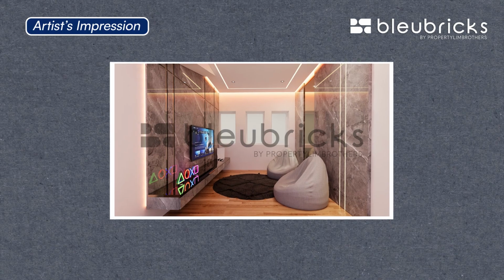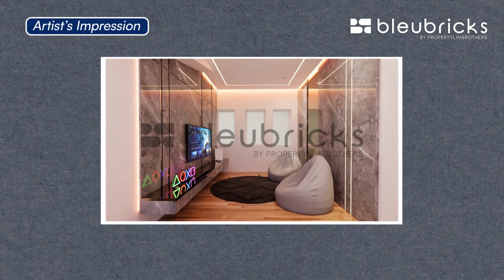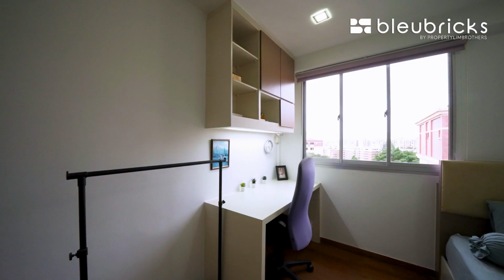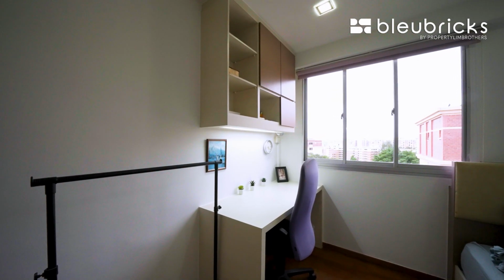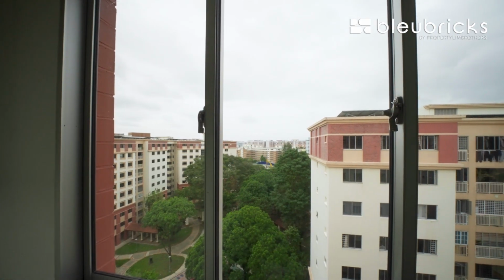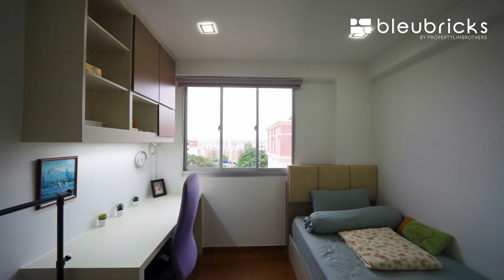If let's say you do not need a 4th bedroom, you can consider converting this room into an entertainment room for your family and friends, or you can use this space as your dedicated gym area. Over here, we currently have top hung cabinetries as well as a study desk right here. And I think it's really nice to know that you have your panel of window right beside you, and you allow a lot of natural lighting coming into the unit itself.